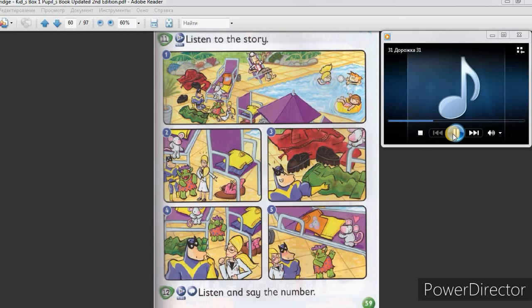Look at Stella's clothes. Let's repeat. She's got a yellow t-shirt. She's got a blue skirt. She's got pink socks. And she's got brown shoes. But she hasn't got a jacket.